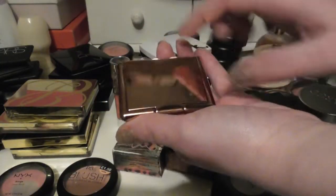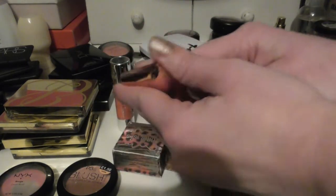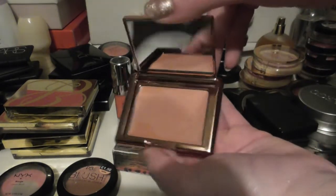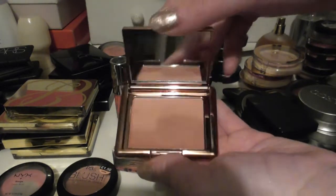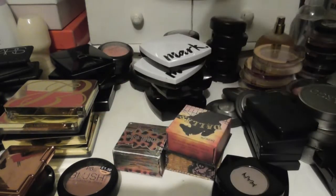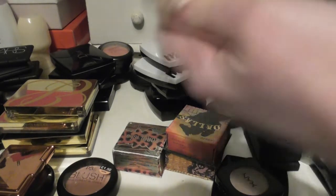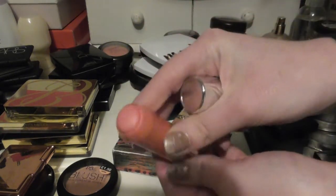This one is the Rosy by Autograph in English Rose Flush, which is a beautiful rosy pink shade. And I have the Clinique Chubby Stick in the shade, what shade are you? Robust Rhubarb, which is a nice kind of coral colour.